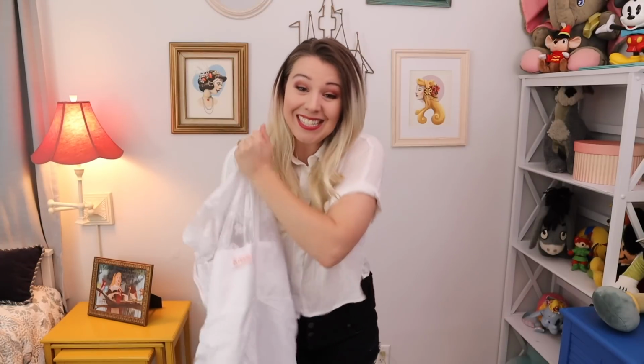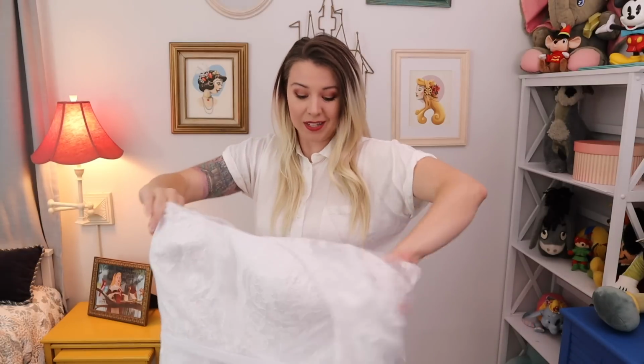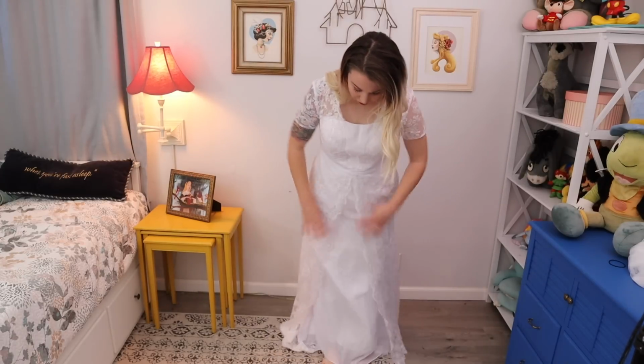This dress is technically listed as a mother of the bride dress, but JJ's House has a ton of different dress styles and different categories that are available in pretty much any color that you want. You could order it in white, and we got it. This is the dress that I got for Rapunzel. It feels a little modest, but I do think the styling of this is what's going to set this off to be more Rapunzel-esque. I like this.